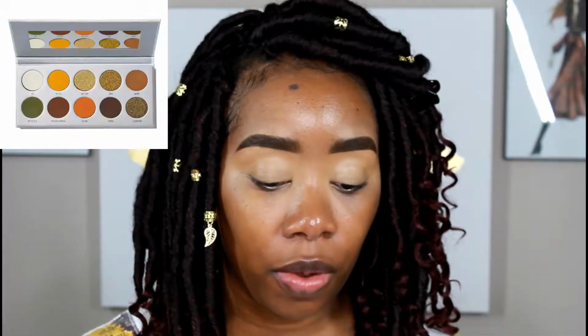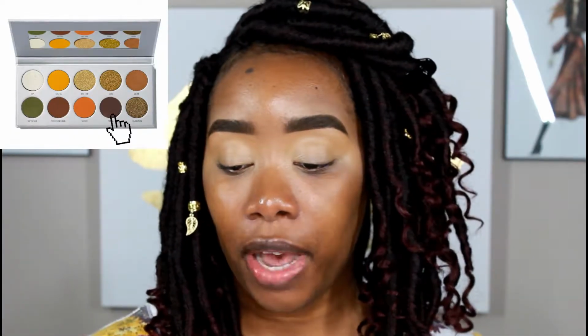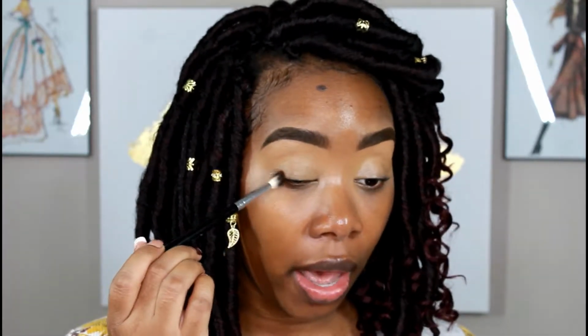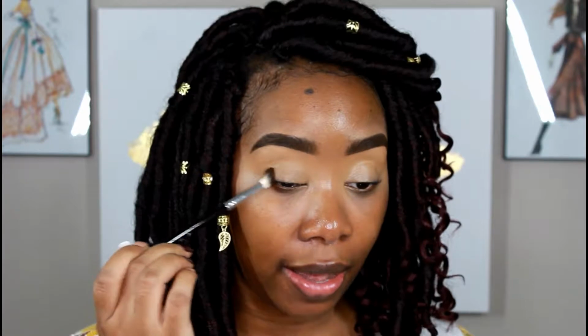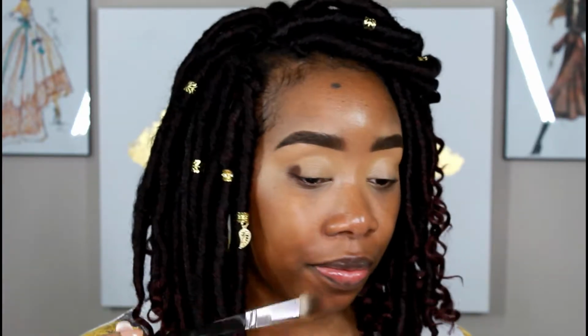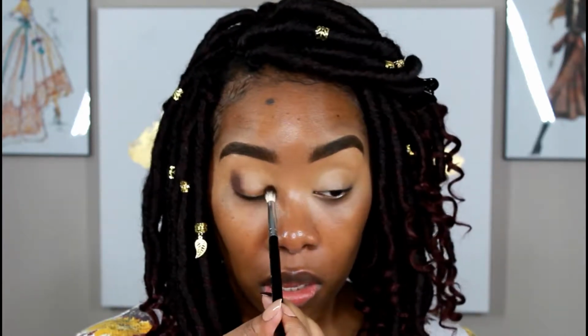I'm going to start off with the shade Prowl on an A25 brush from Anastasia, and I'm going to place this right on the outer and inner corner of my eye. And honestly, I feel like when I do colors like this, it's just way more flattering on my skin tone. Like, I love it. I love it so much. And the pigmentation on this is serious, okay?